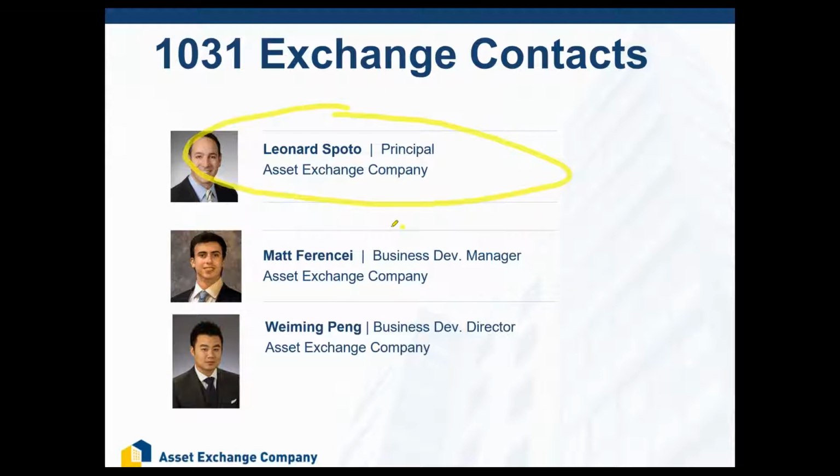Working on my team, I've also got Matt Ferenczi and Wei Ming Peng. Matt and Wei Ming are part of my business development team, and the three of us are out in the field talking to realtors all day long and explaining the 1031 exchange process to the real estate community. We do a lot of events and a lot of webinars. We're always giving workshops and educating mostly real estate agents, and sometimes escrow professionals as well, about the 1031. The three people that you see on your board here, myself, Matt, and Wei Ming, are your primary contacts.